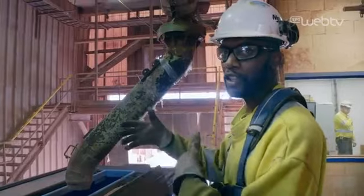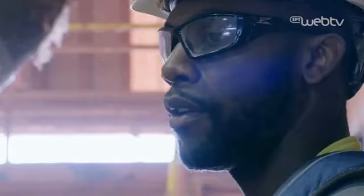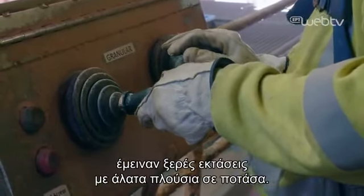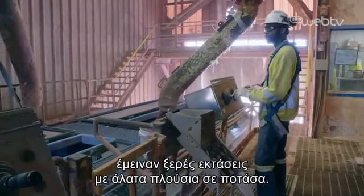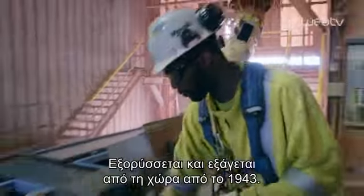because too much weight on the rail car can make it derail. Potash formed in Canada long before it was even called Canada. 400 million years ago, inland seas dried up, leaving potassium-rich crystallized salt behind. It's been mined and exported from this country since 1943.